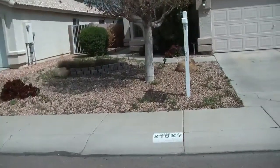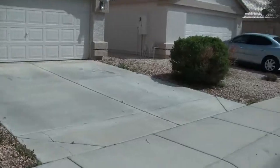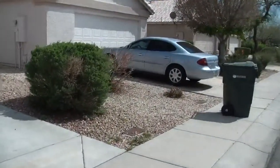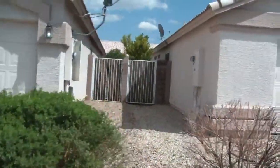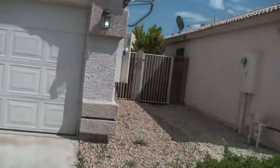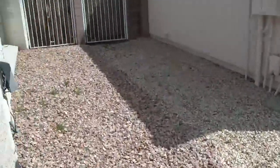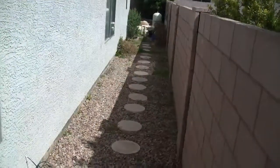The front yard is xeriscape, but as you can tell, it does need some weed control, and it does need some gate repair over on this side. It's got a piece missing. Little walkway here has steps, little stepping area out by the pool, but I'm not able to get in the gate. The gates have a special lock.